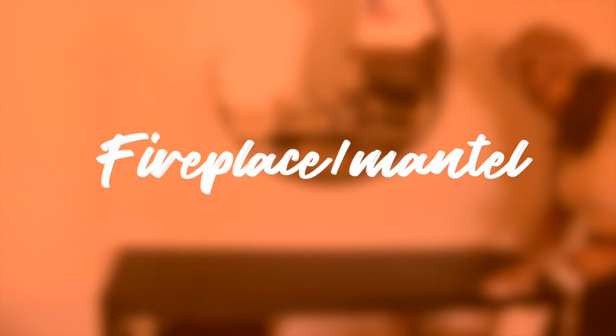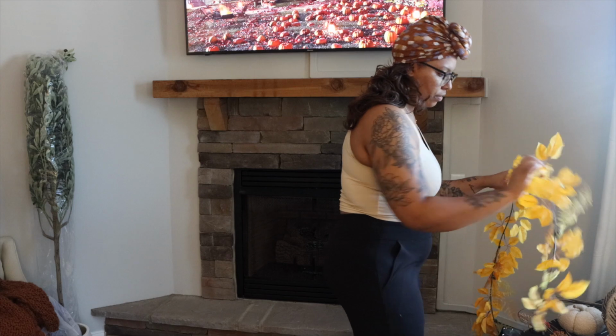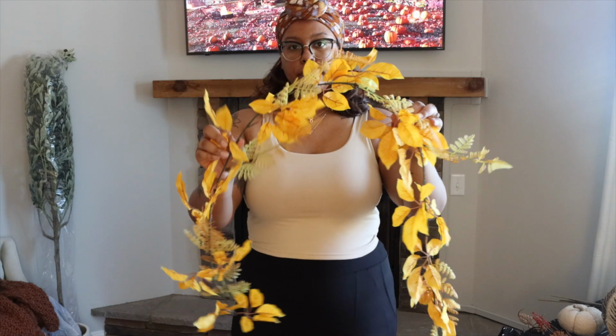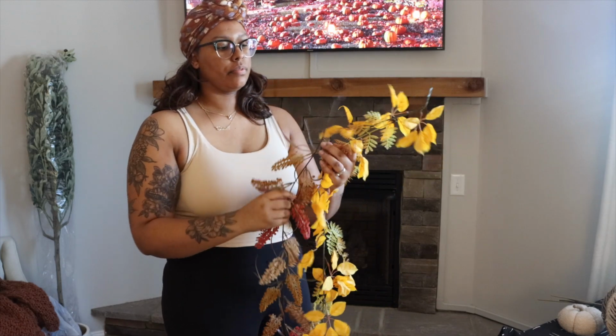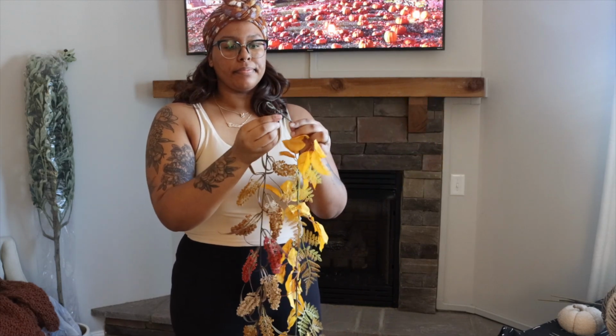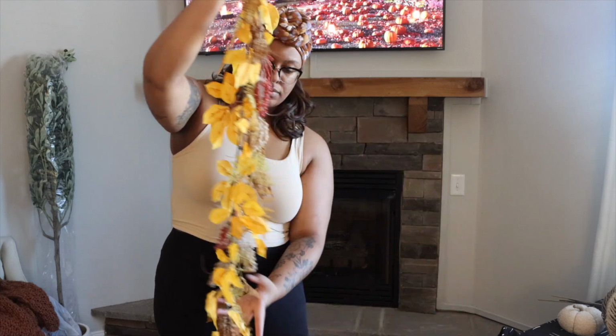Okay, now we're gonna move on to decorating our fireplace. I'm very excited with how this turned out. So I started off with using two garlands from JOANN, kind of combine them, intertwine them together, and that will be the base of my garland, because I'm going to stuff it with different stems and faux stems and everything to make it more full.